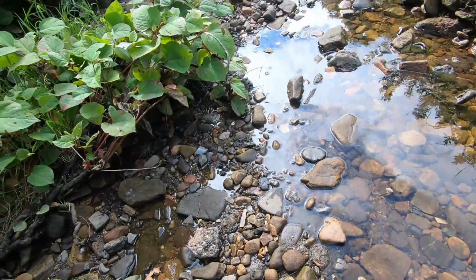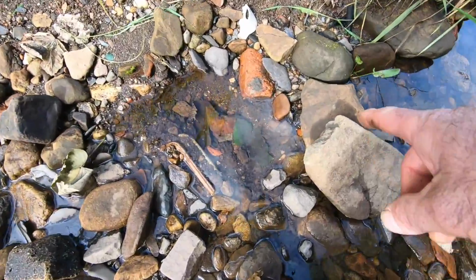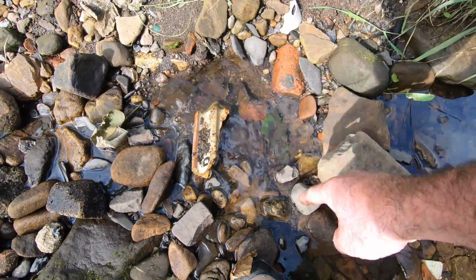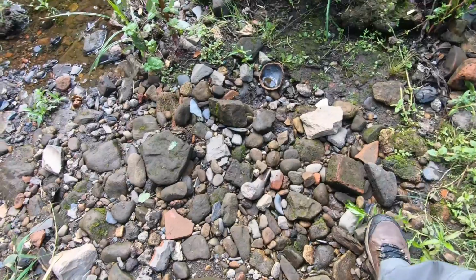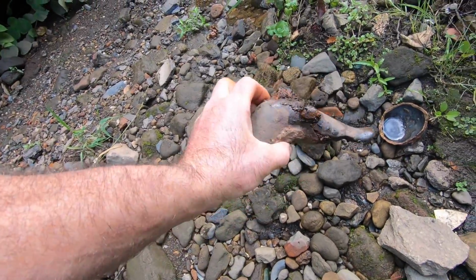Okay, I'm gonna put you away for just a minute, because whenever I do that, it seems like I find something. I think somebody actually beat us to it. Looks like they dug this out right here. That's all been dug out, hadn't it? We're not the first ones down here, huh? What is that thing? A piece of iron.